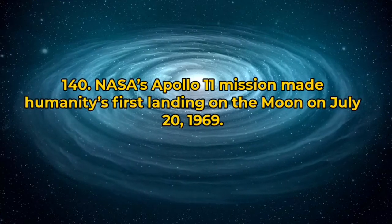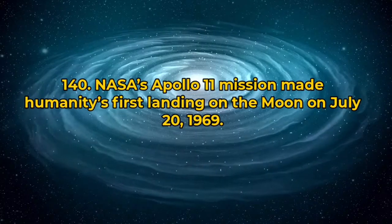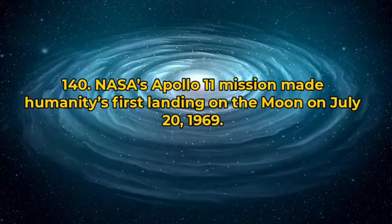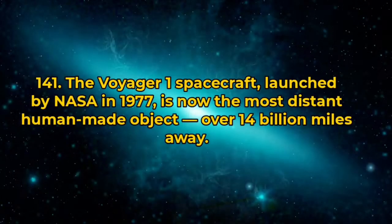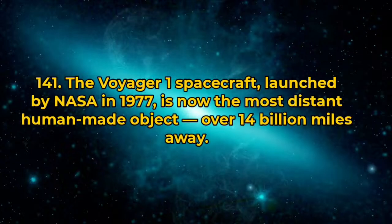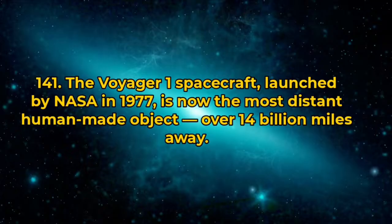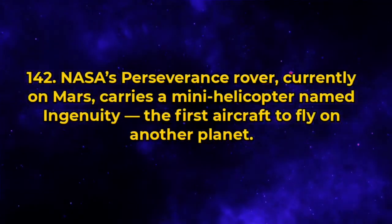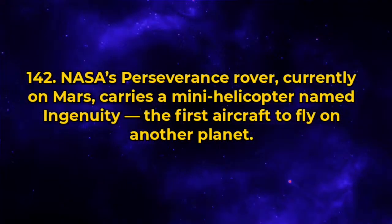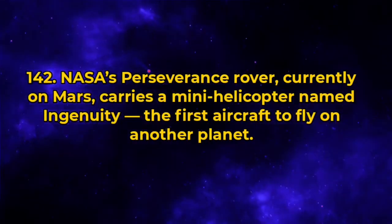140. NASA's Apollo 11 mission made humanity's first landing on the Moon, on the 20th of July, 1969. 141. The Voyager 1 spacecraft, launched by NASA in 1977, is now the most distant human-made object, over 14 billion miles away. 142. NASA's Perseverance rover, currently on Mars, carries a mini-helicopter named Ingenuity, the first aircraft to fly on another planet.